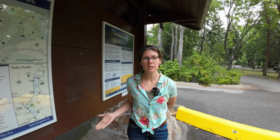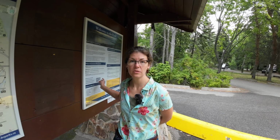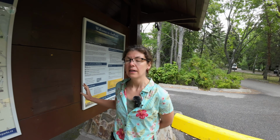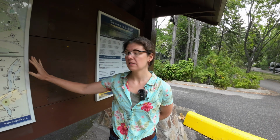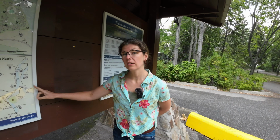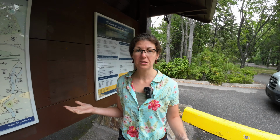Up here at the front entrance at the gatehouse, there is a little hut here with some information about things to do in the park and around the area, as well as history of the park. And there's a nice map of the park and some of the nearby parks. There's a hiking trail across the street, and also on check-in, they give you a paper copy of the map with the park rules on the back, which we found really helpful because honestly, we've been to so many parks that don't give or offer any kind of map, and we just kind of have to figure it out. It's nice to have a little map.